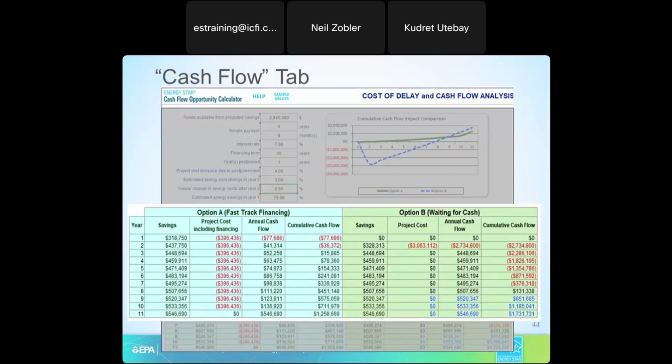Very quickly, we're going to look at option A, which is fast track financing. And option B is, no, we're not going to pay any financing charge. We're going to wait for cash. So the question now becomes, which is a better financial decision?